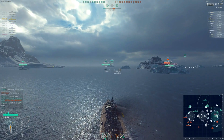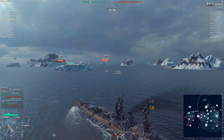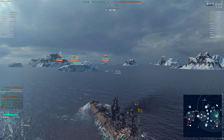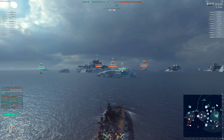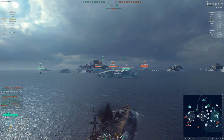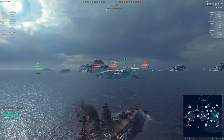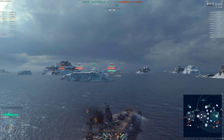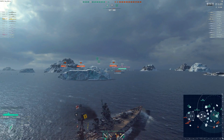So free XP, 375,000. It depends on how much you're going to play this game and how much you're going to be using your free XP. Now, what I mean by that is that if you only are using your free XP for maybe upgrading your ships, or maybe training a captain or something like that, and you rarely play, then maybe the Nelson isn't quite worth it for you. But if you have some extra free XP laying around, the Nelson is definitely worth picking up.